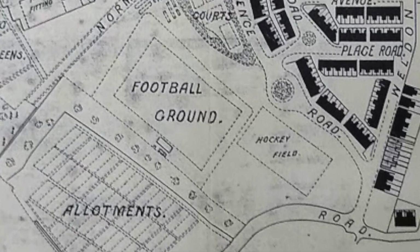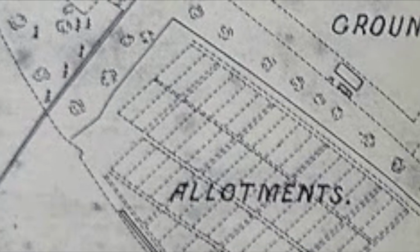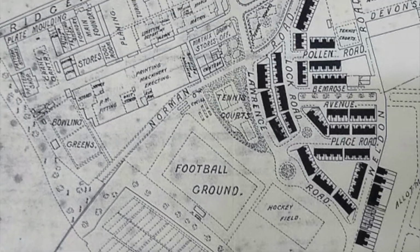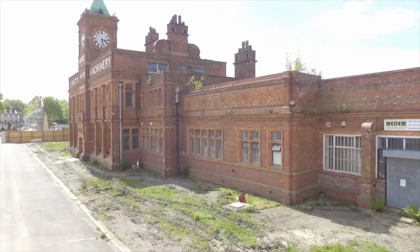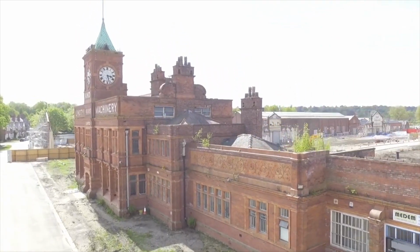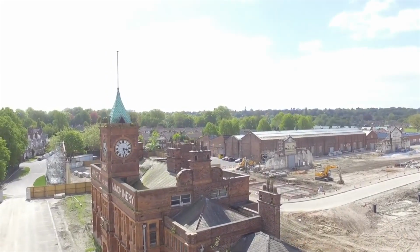There were 2 football grounds, a cricket ground, 4 tennis courts, 2 bowling greens, a children's playground, allotments let to employees at nominal rents, and a wooded park for workers' recreation. But most importantly, the rent was about half the going rate. It quickly became the place to work. The factory was said to be light and airy with large clean dining rooms where food was sold at cost price. Makes you wonder where we went wrong.